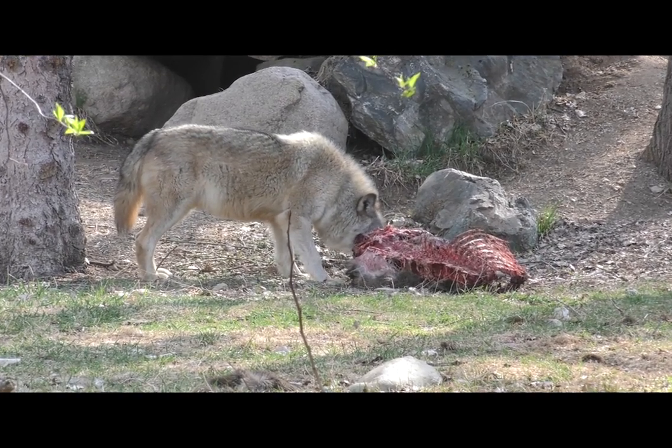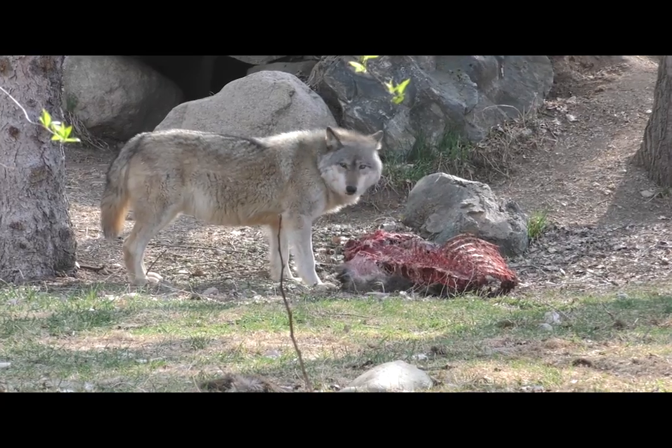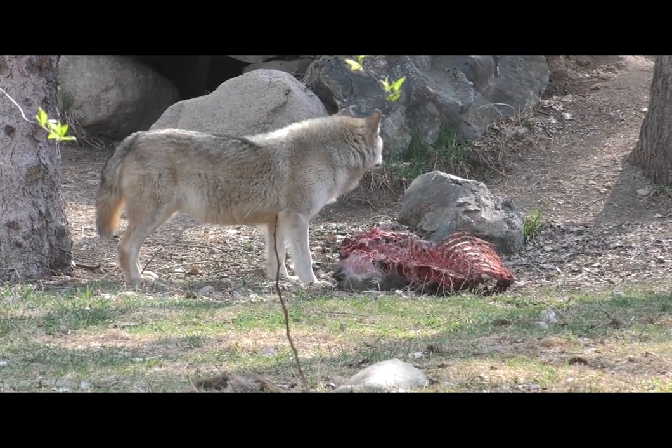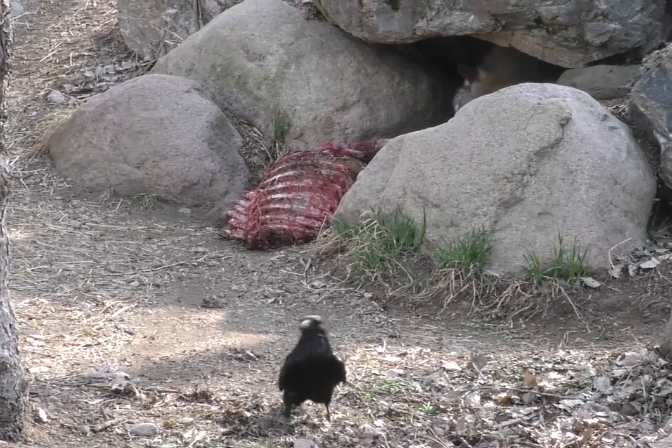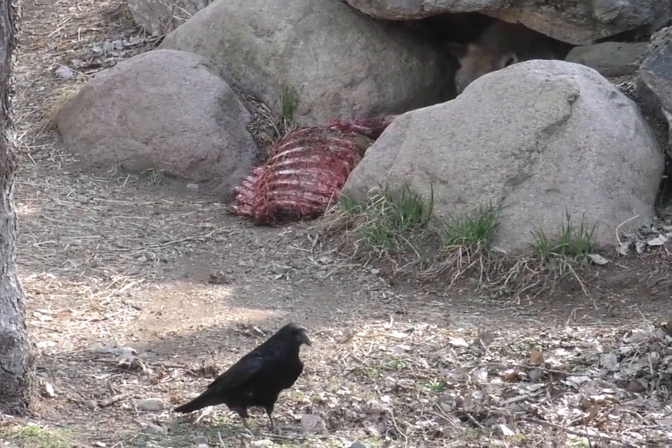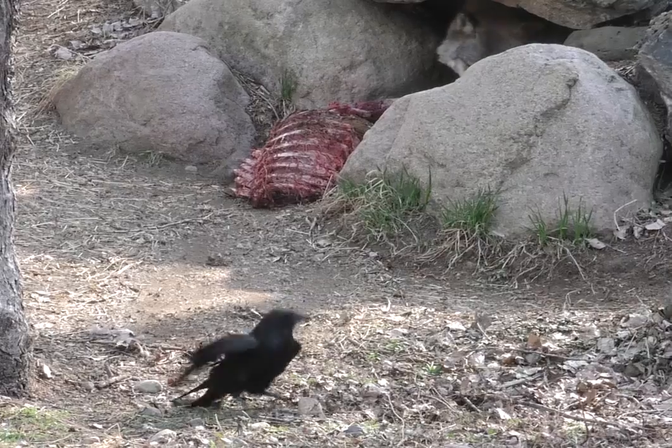There's a twofold benefit of going into the den. The den is about 10 or 15 degrees cooler, as the temperatures warm up when the sun comes out. It's a cooler place to feed, and the ravens are not going to come into the den to feed.